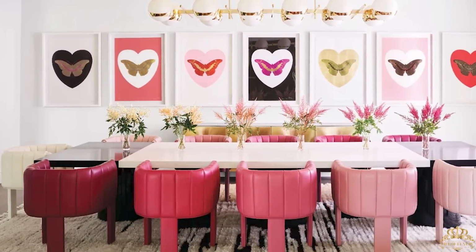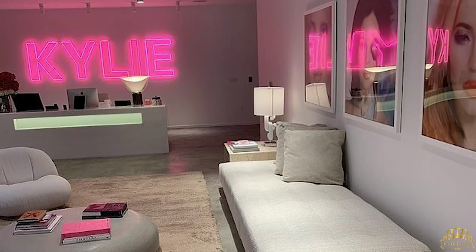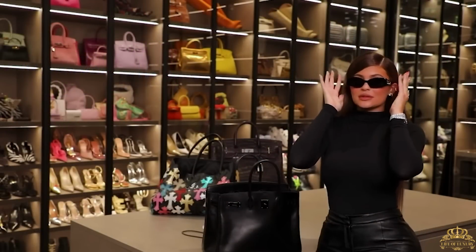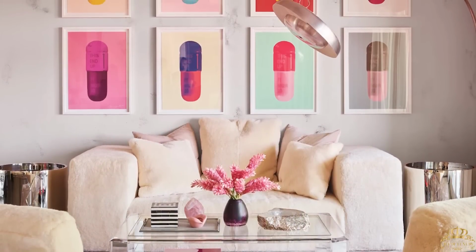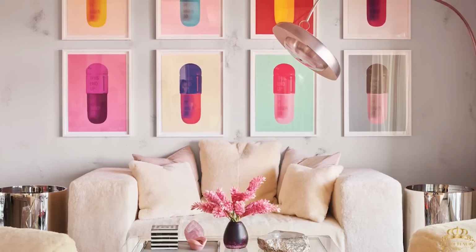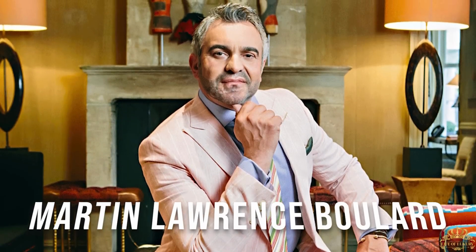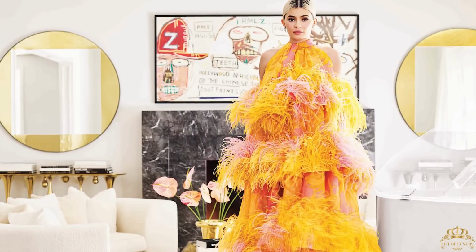Unlike her prior homes, this one felt so Kylie, so personalized, and so pink. She was evidently happy with how much it reflected her, as she was featured in Architectural Digest. This publication praised the property for being a beautiful residence, enlivened with pop brio and youthful enthusiasm. Martin Lawrence Bullard told the magazine that this was her first truly grown-up home.